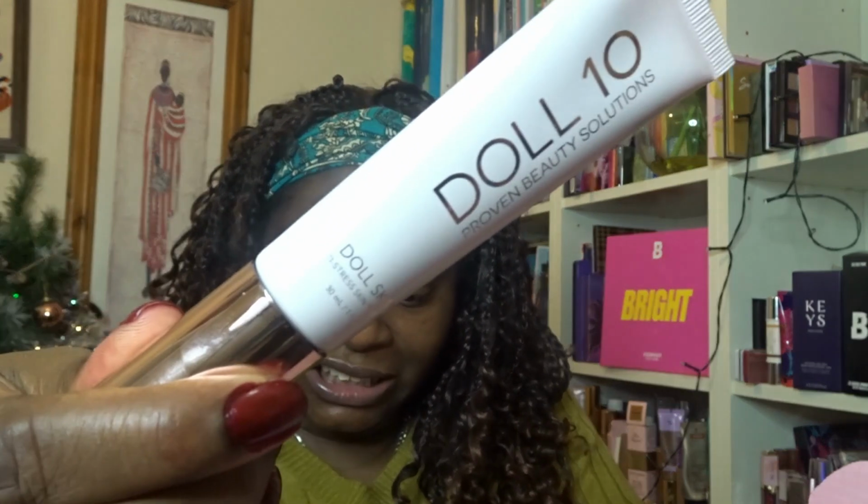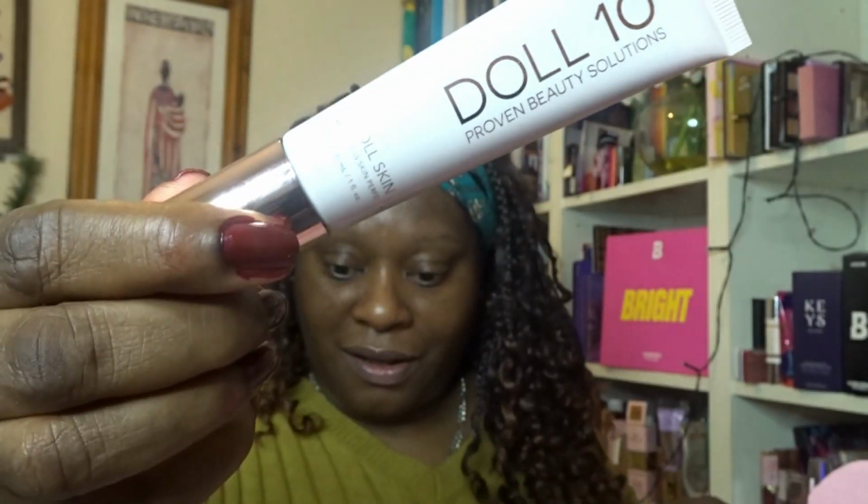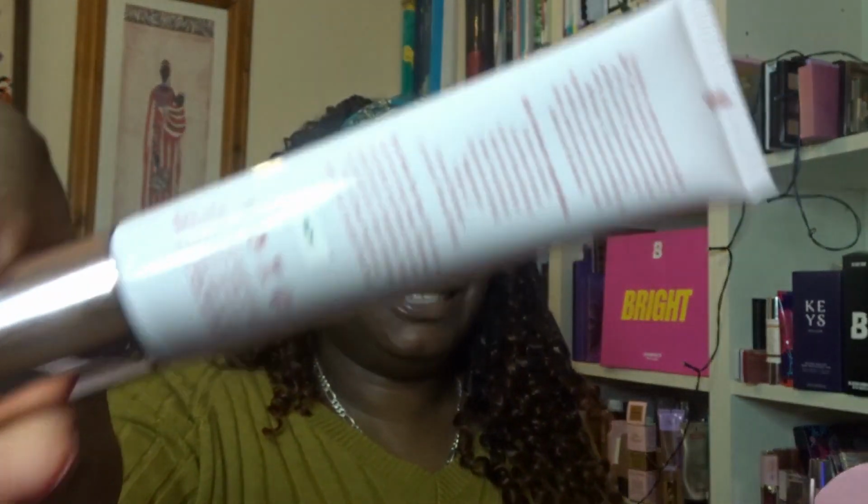This, I'm assuming, is the foundation. Yeah, so this is the Skin Finish, the Anti-Stress Skin Perfector foundation. It comes in 30 mils, and the shade I've got is Rich. So I think this was the deepest shade.